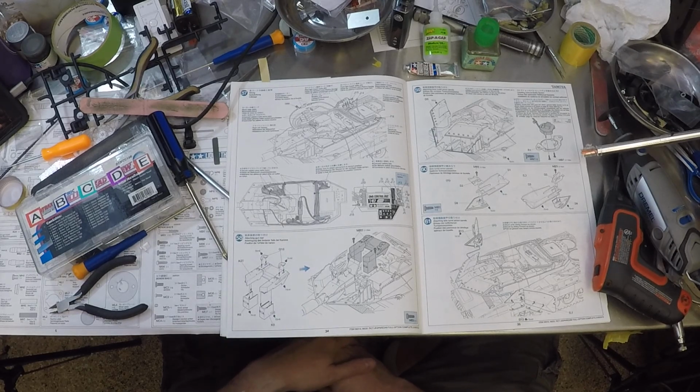If those were perfect, I would have been damn near done with this tank by now already.